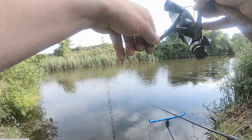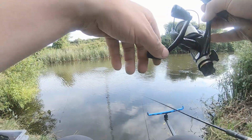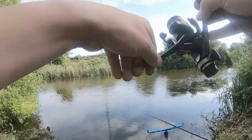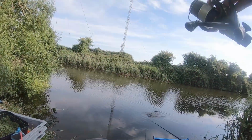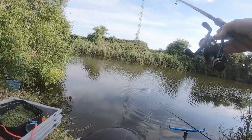It went under there and we've got something. It's not quite as big as the last, the one that got away, but it's a bit bigger I think than the perch that we did land. At least it's fighting harder than the perch that we did land. It could be like a nice skimmer or something. That's a nice roach. It's a lovely roach.